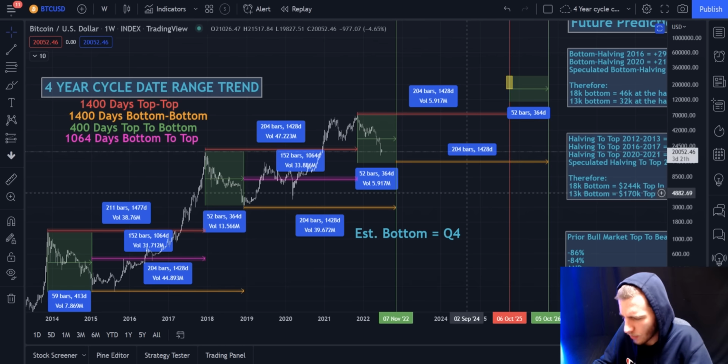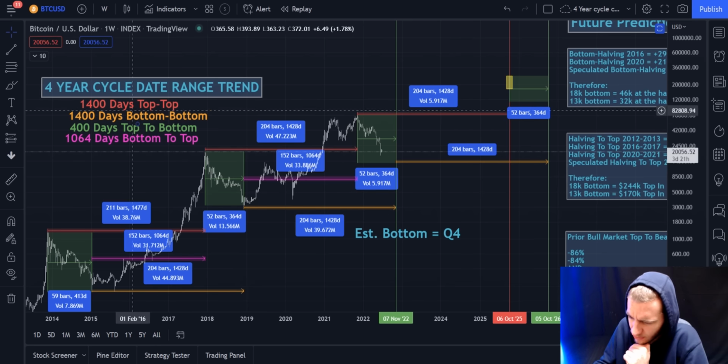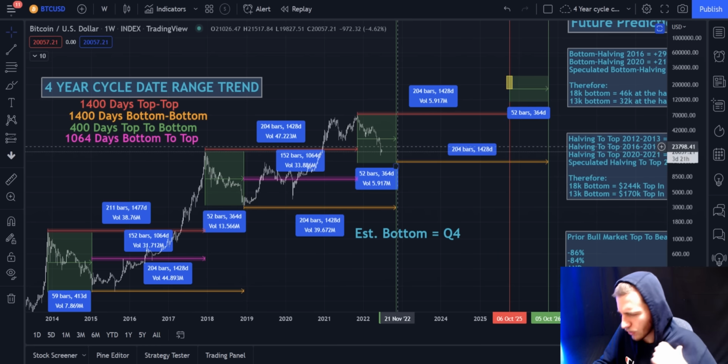So firstly, what we can do is we can expand the date ranges, right? Before we get into prices, we can expand the date ranges. So essentially, using this date range trend and assuming that the 4-year cycle remains true in this bear market, right? This is all extrapolation. It's all speculation. All should be taken with a grain of salt.